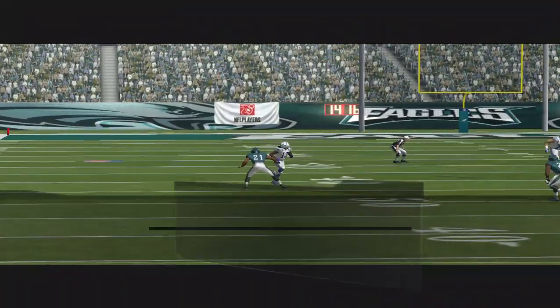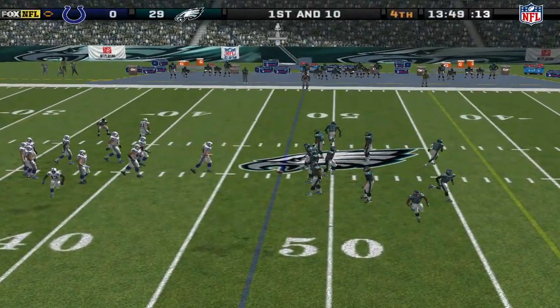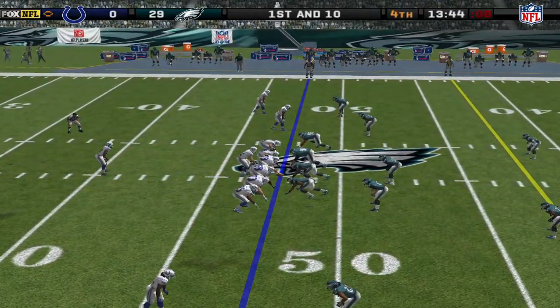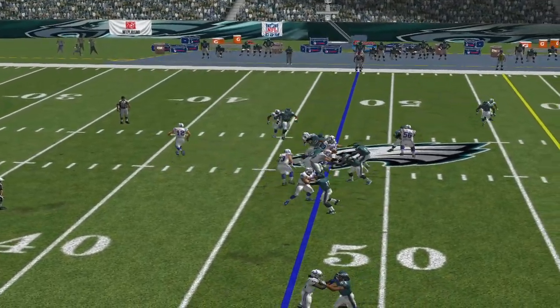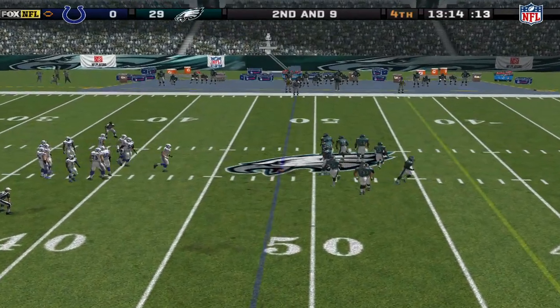He got loose on that one. He finds his man. Regular. They give it to the halfback. Graham comes up to make the play at the 48. Ball on their own 48.